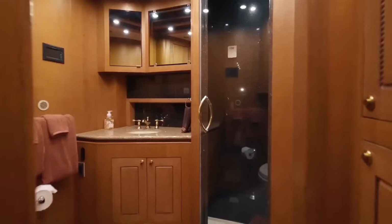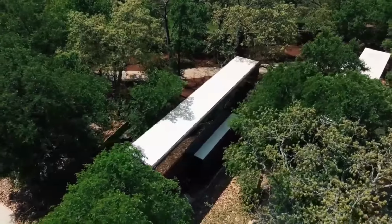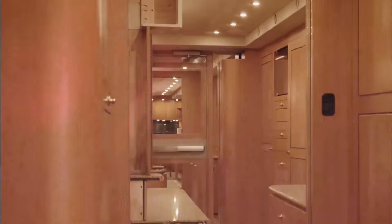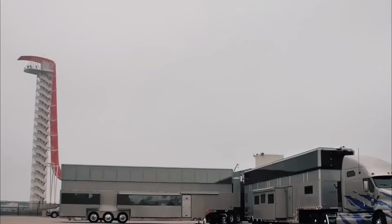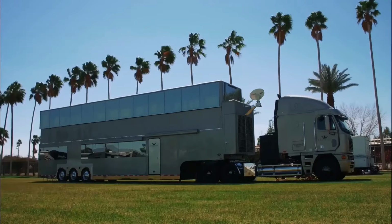Inside, everything is super fancy. The leather is the softest you've ever felt. The wood is rare and beautiful. And there's marble everywhere. The kitchen is big enough to cook a feast, and the living room has TVs everywhere. You could watch all your favorite shows at once.